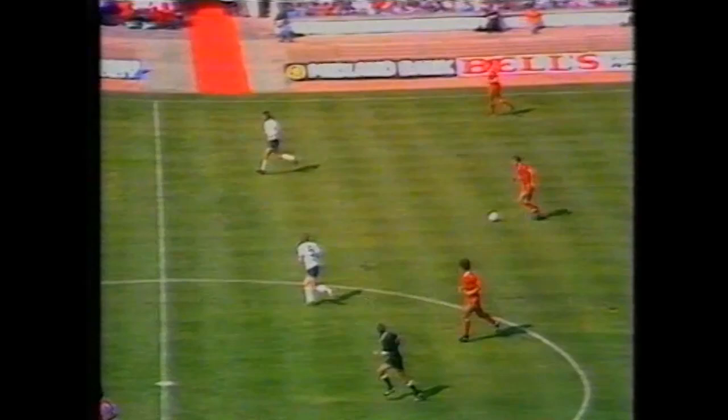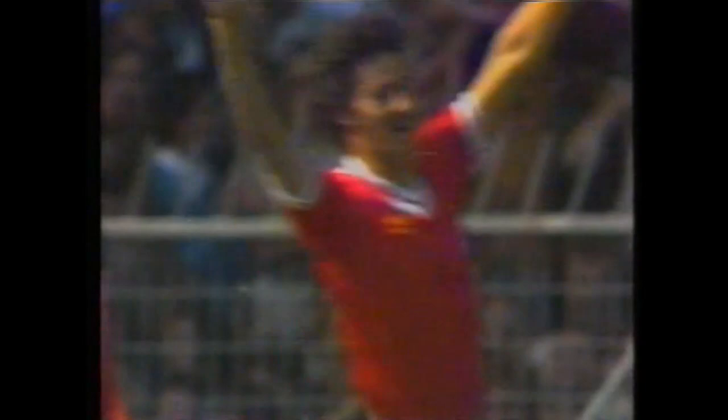Phil Thompson making a charge. And not a bad one as well, as Rush goes through. And this surely is a goal for Liverpool. Ian Rush with a fine finishing touch. But what a brilliant break by Phil Thompson.